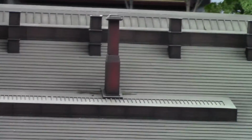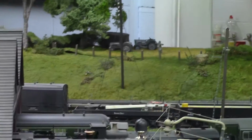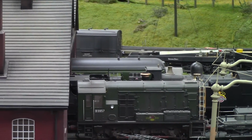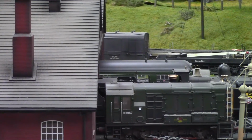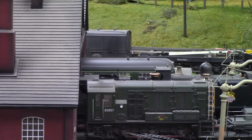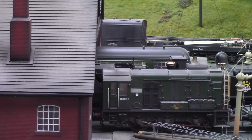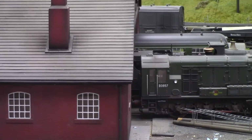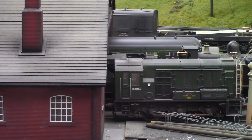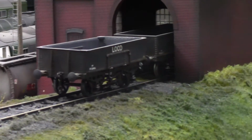The chimneys, the extraction. The only thing we haven't got, I don't think, unless it has been modelled, I can't see it, is the sand dryer. I don't know where that is. I think it resided on the other side of the shed, and try as we might, we haven't been able to find any decent photographs of it. So if anyone has got anything that might be of use to enable us to get it modelled, then that'll be brilliant. If you could let us know.